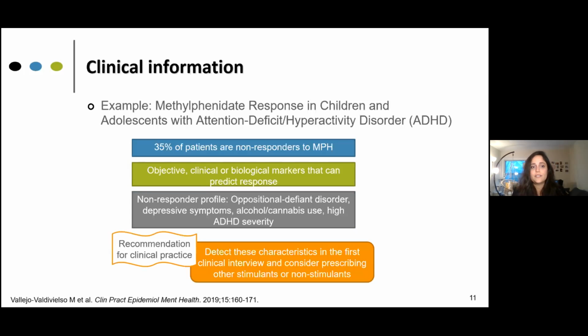So the recommendation for clinical practice is to detect these characteristics in the first clinical interview and consider prescribing other stimulants or non-stimulants if the patient fits this non-responder profile.